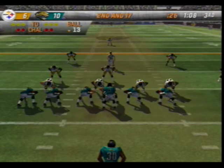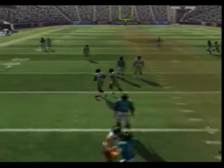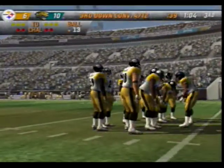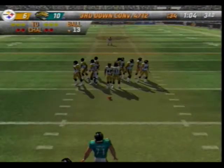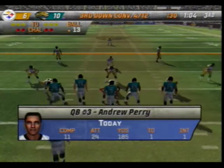The Steelers come out in a 4-3. Drops back. Closing in with the throw. Nearly intercepted. Number 82 was the intended receiver on that play. Third and long. Ball on the 13-yard line.